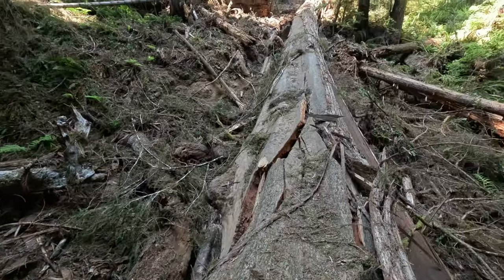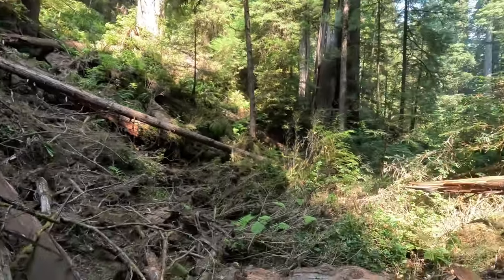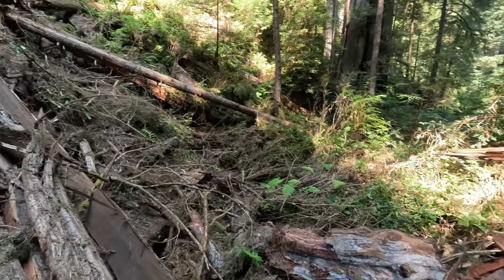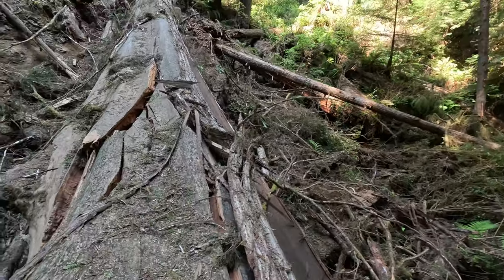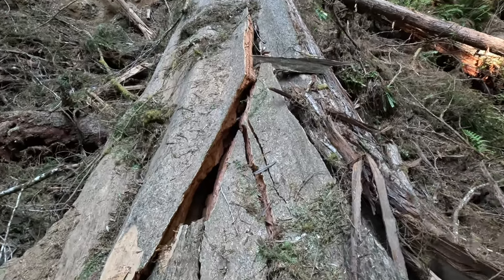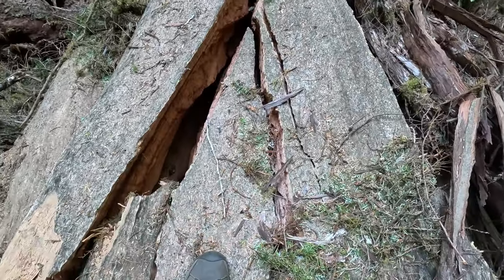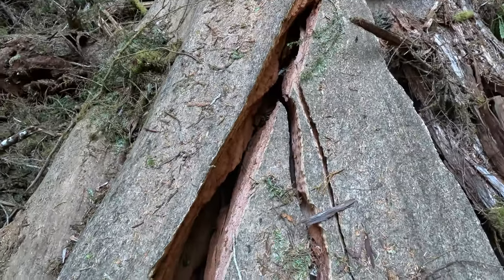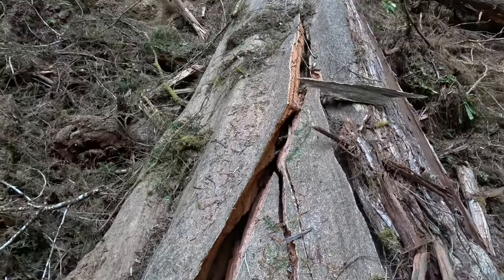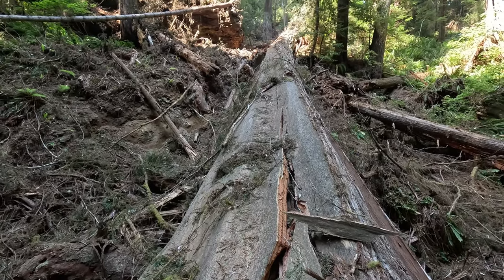Now this is the route ahead up the other side, and this is looking down the fork of Elam Creek. But looking over here, draw your attention to something. Notice the splits and decay in the wood. So gotta be careful with stuff like this, because these logs could be hollow inside and you could actually fall through and get stuck in one.